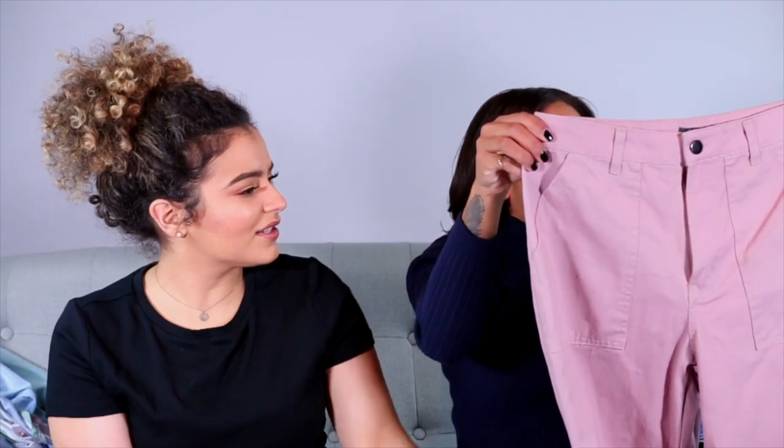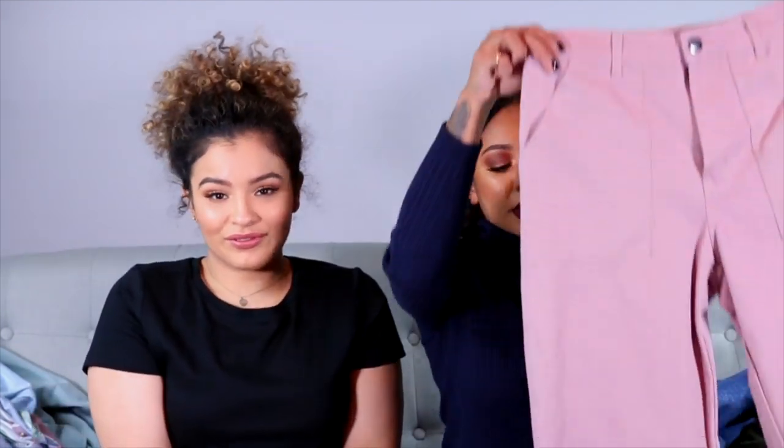Oh my god, are those the same pants? They are the same ones as the brown ones. Embarrassing. Okay, so now I have a brown and a pink pair. But these, I didn't even have to pay $7. They were like $3.50. Boom. So the same thing.